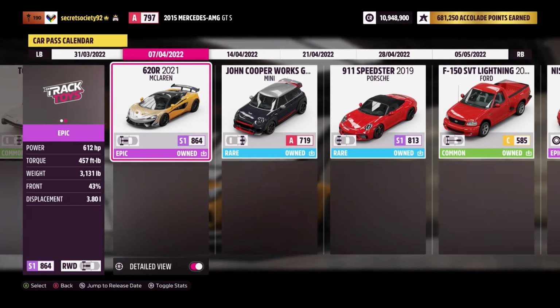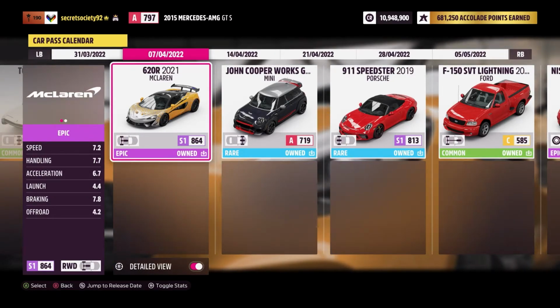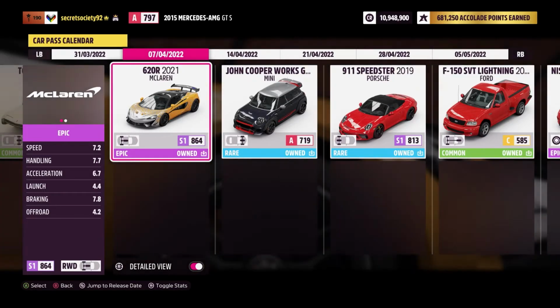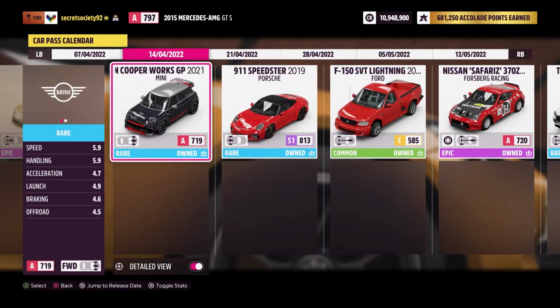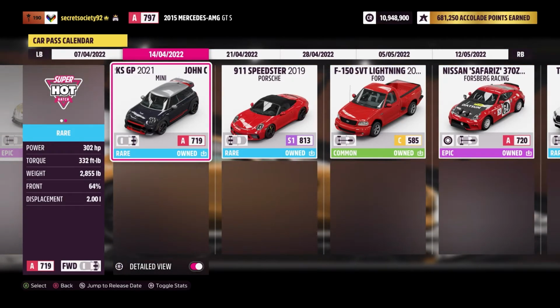Then we got the 620R from McLaren, more of the same in some regards, but at least it's a decent handling and braking car. Then we get the Mini John Cooper Works GP, the most powerful Mini ever with 302 horsepower, an absolute hoot to drive, and a really rather fun hot hatchback.